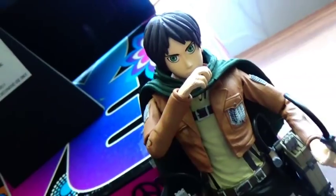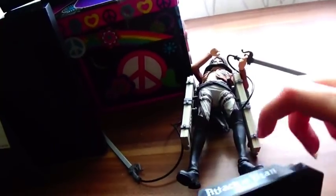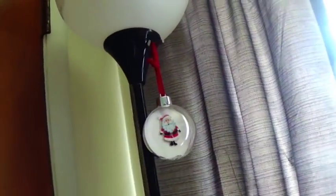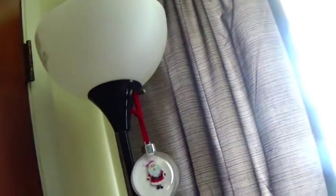We have a figurine of Eren Yeager. Yeager falls over a lot. Jeez. What do you expect for like $10? If you can't tell from the opening, we make some questionable life choices. And then aiming up the lamp, we have another Christmas ornament that has our faces on it, so we flipped it over. And another really tall lamp. I like tall things because I am a tall being.